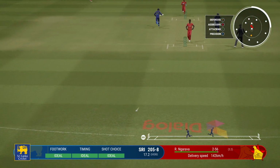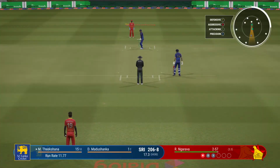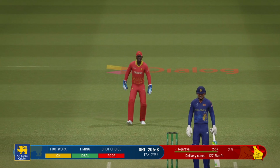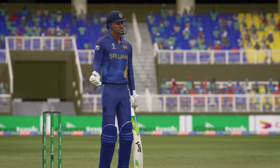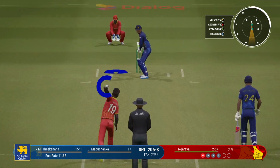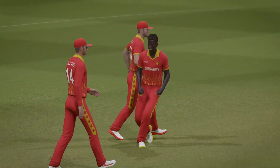Straight drive, mid-off will cut that one off. Wow, that's missed a lot. Nice shot, straight back to the bowler. And deep point holds on to an easy catch. Didn't have to move much at all. Cut away, but straight to point for the easy catch.